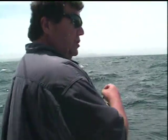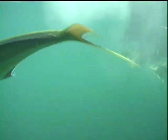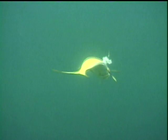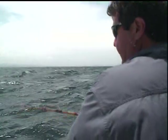Two for sure. Got a little Dorado out here. I think it's another female. Take a look at it when she comes in here. There was a whole school of them. We had about 5 or 6 of them come crash the boat. Little female. Females seem to be more aggressive today.